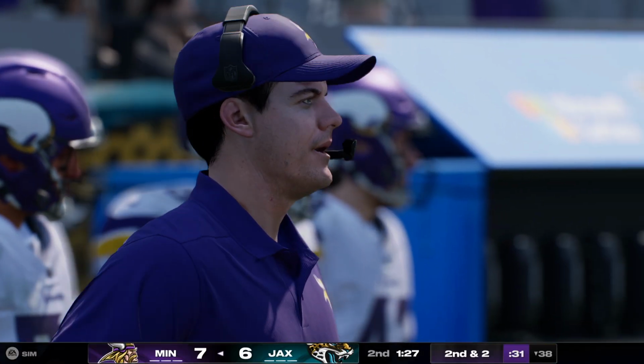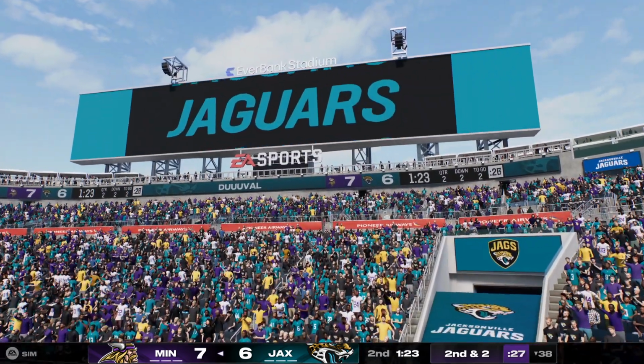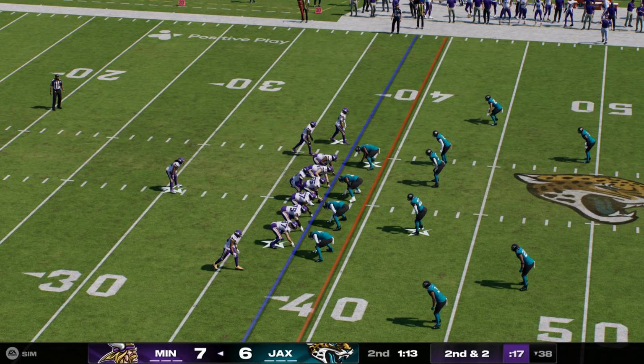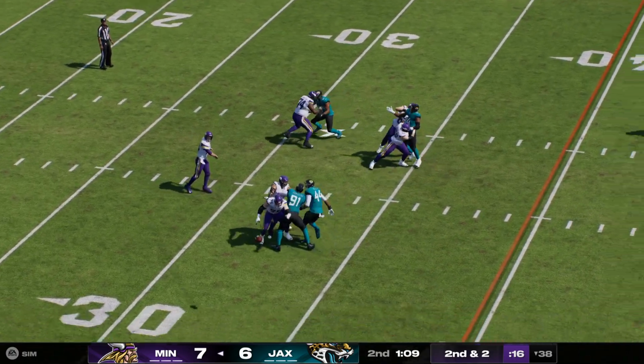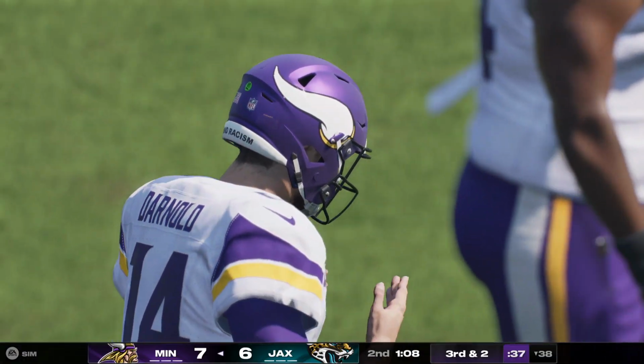As a route runner, once you identify zone coverage like they were playing here, the key is find open space and stay in it. He did a nice job here because that was not a big hole. The quarterback had to put a little extra on that one, and they were able to make the completion. A throw there on second down, going to be incomplete.